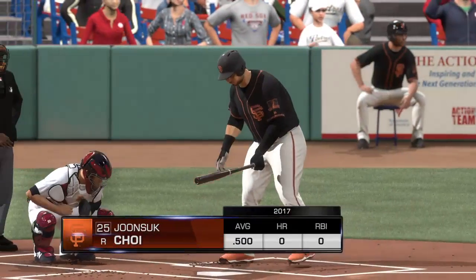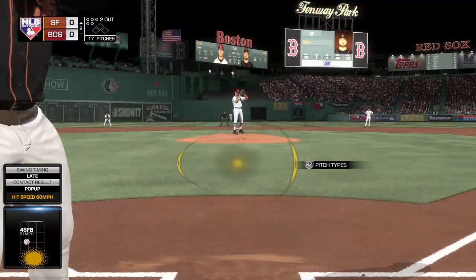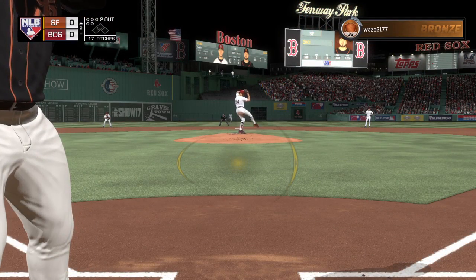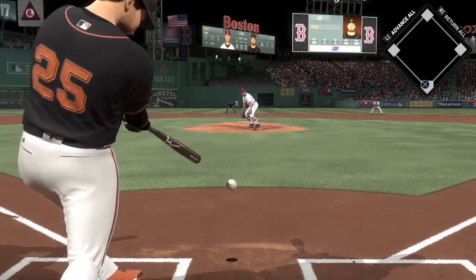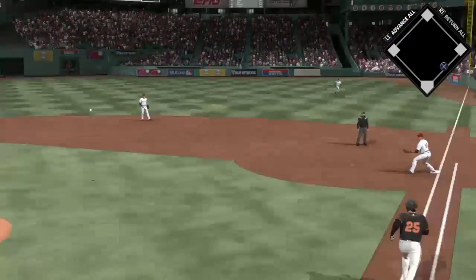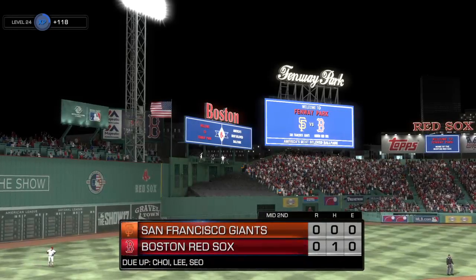Batting sixth, striding in, Choi. He'll work on keeping this top of the second alive. He's ready. Here's the first offering. Smoke toward third. Lee takes it in. Throw to first in plenty of time, and the side is retired.